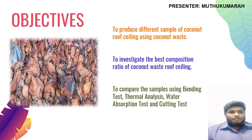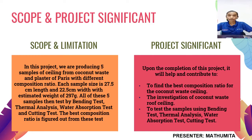The third is to compare the samples using bending test, thermal analysis, and water absorption test, and the fourth is the cutting test. Now I'm going to present the scope and significance of this project. We have done 4 different types of tests: bending test, thermal analysis test, water absorption test, and also cutting test. For each test, we have used 5 different types of samples. We have also used cocoa peat, coconut fiber, plaster of Paris, and caustic soda.